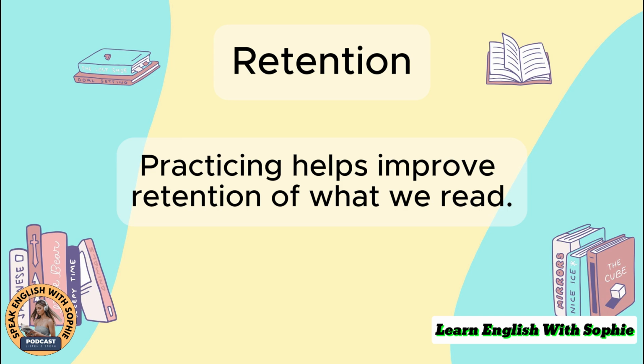Retention. Repeat after us. Retention. Retention is the ability to remember information. For example, practicing helps improve retention of what we read.